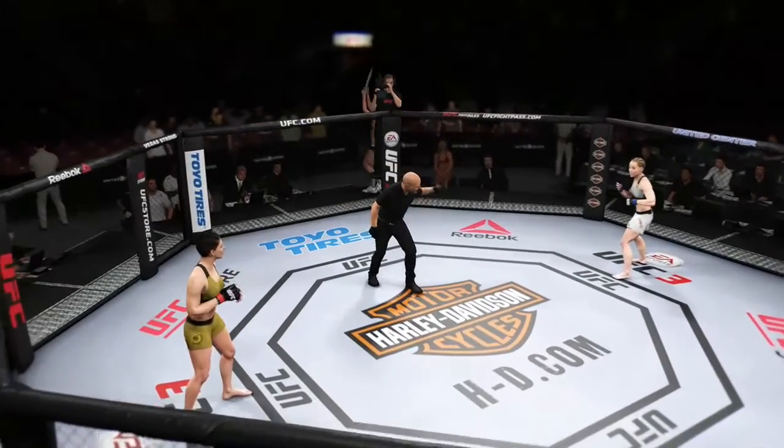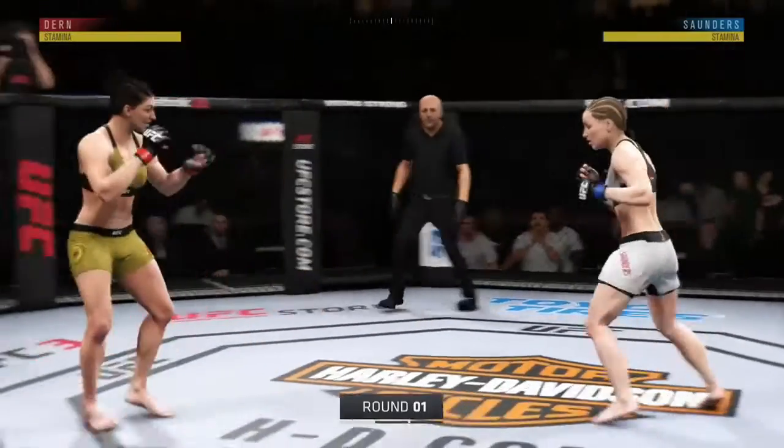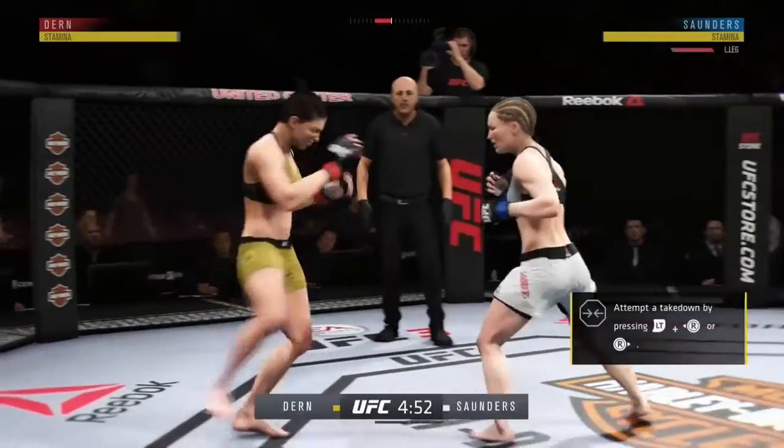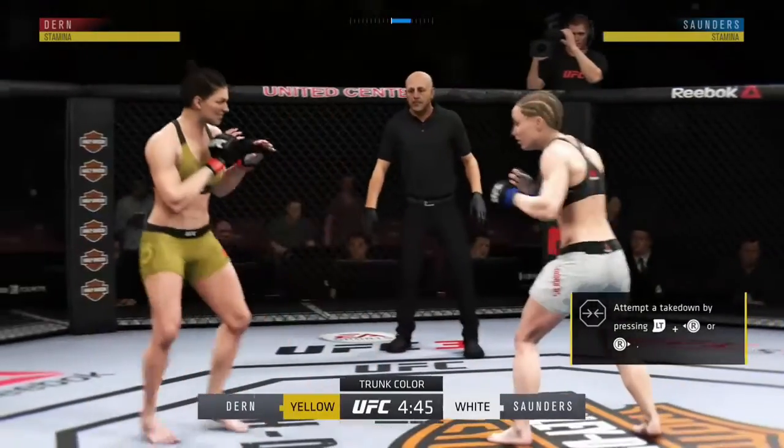You ready? You ready? Well, the Octagon has touched down here at United Center in Chicago, Illinois. Seemingly an annual stop for the MMA leader here in the Windy City. Great to have you with us as always as we get underway.